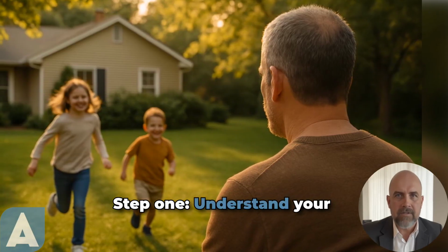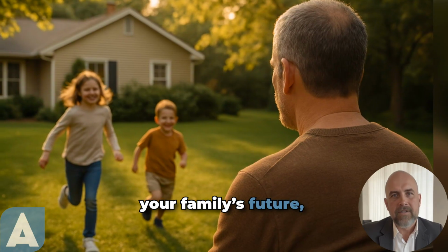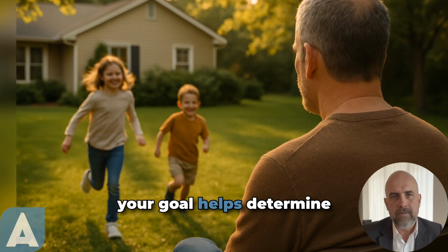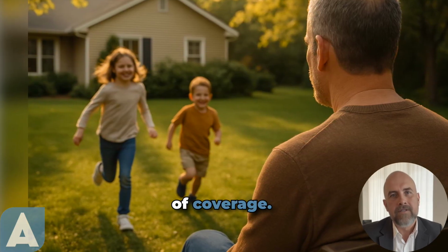Step 1. Understand your why. Are you protecting your family's future, covering final expenses, or replacing income? Knowing your goal helps determine the right amount and type of coverage.